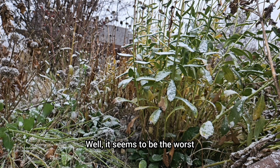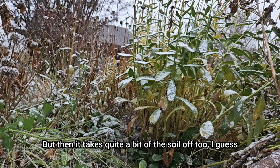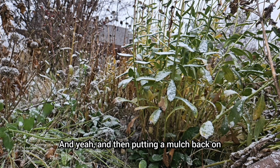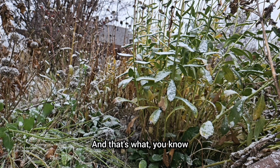Well, it seems to be the worst where my strawberry rows are. Where I have planted all my garlic, there's no moss at all, but it's really bad where the strawberries are. I was going to pull it all off, but it takes quite a bit of the soil off too. It's sitting right on the surface, so you can use a hoe and scrape it off that way. Then put a mulch back on so you don't have barren soil. Always use some sort of compost-based mulch that's fluffy, which moss doesn't really like.